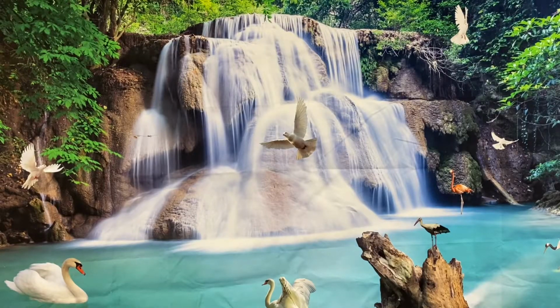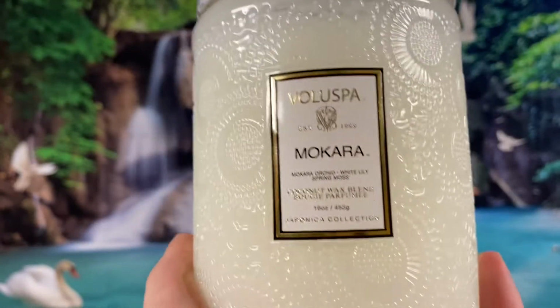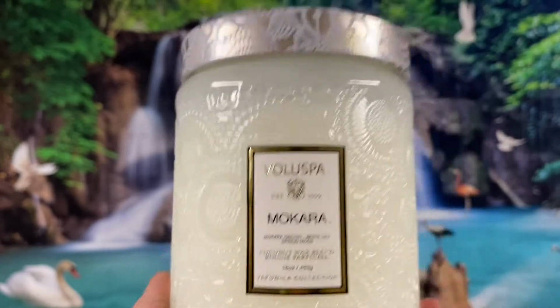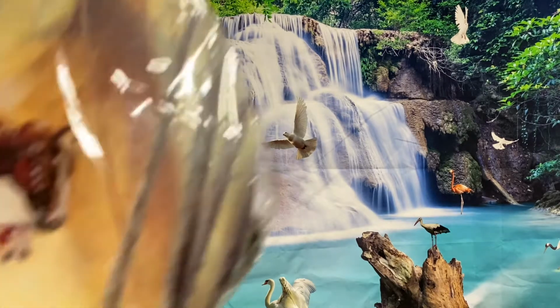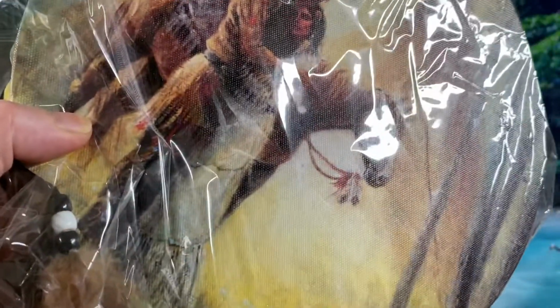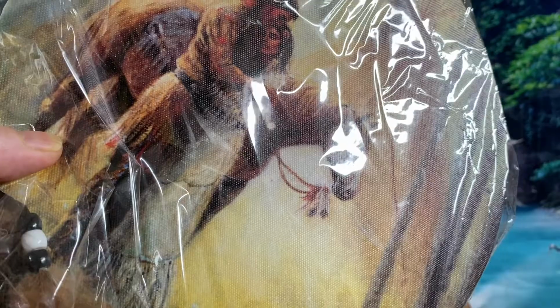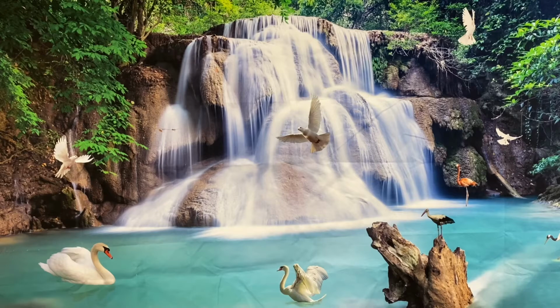Then on Mercari, we sold this candle. It's a large jar candle. This sold for $36. And we sold a faux drum, native couple with horse. It is a dream catcher. This sold for $18. Total for Saturday and Sunday was $237.38.